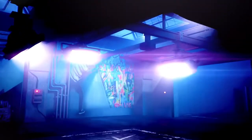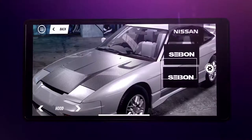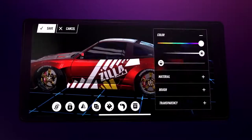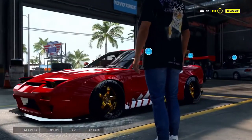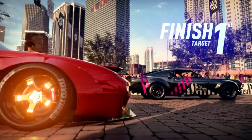For the first time ever in Need for Speed, you can now customize your favorite rides through an app. Download Need for Speed Heat Studio today for an early access into car customization. With weekly car drops, a full line of custom parts, and a wrap editor, you can now build your custom ride and connect your account to push it directly into the game. Get the app and show off your Need for Speed style today. All Drive will be available at launch.